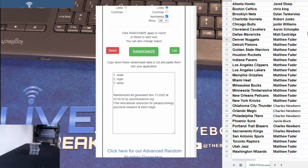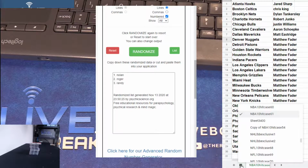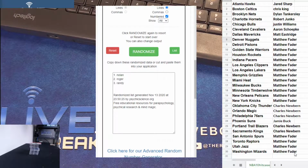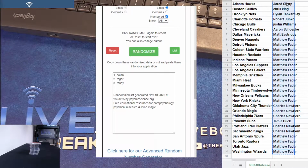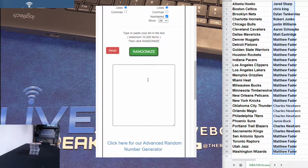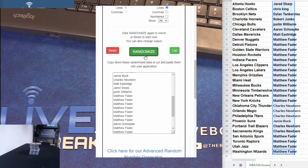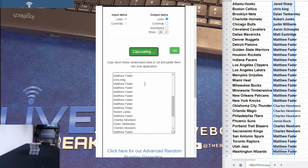All right, here we go, guys. This is our NBA exclusive number 61. A little 10 hitter autograph exclusive, all autos. We're going to go five times for your teams, guys. Good luck. You see your hits over here on the table. Five times. Here we go. One, two, three, four, five.